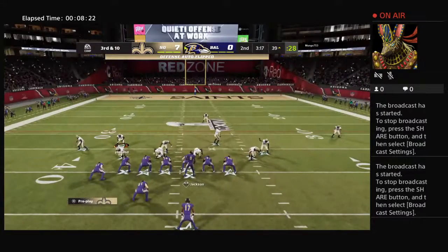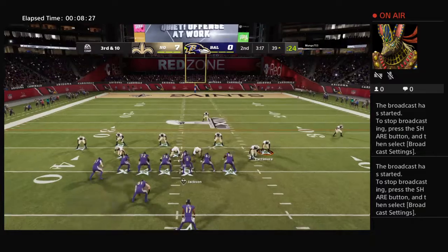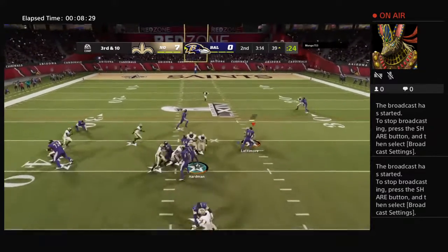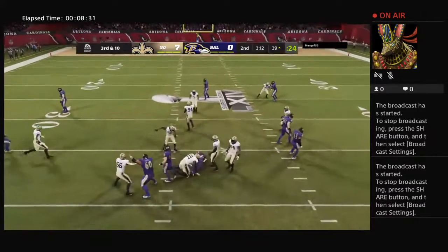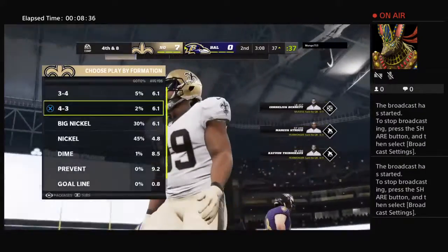They come up to the line now facing a 3rd and 10 after the incompletion. A handoff as they run the counter play. And they'll get him down at about the 37, well short of the 1st.